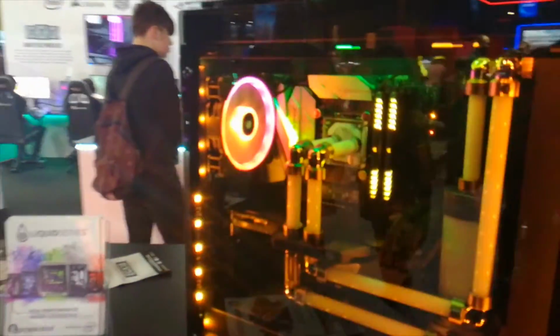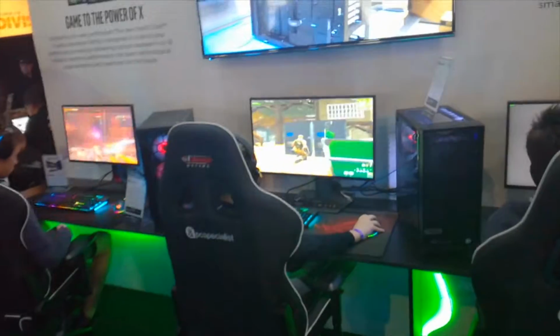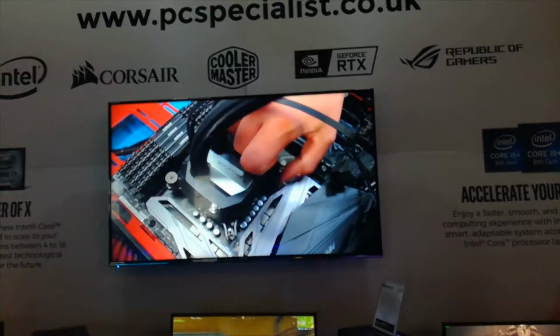Corsair case with the latest ML fans, unless I'm mistaken, as well, which I do want to take a look at. The ML fans, they're obnoxiously expensive, but they do look good. You can't deny it. So yeah, they've got a load of demo rigs set up. Fortnite, because Fortnite. Nice demo stuff there, the build being done. You know, look at that. It's flash. They've got more money than I have.